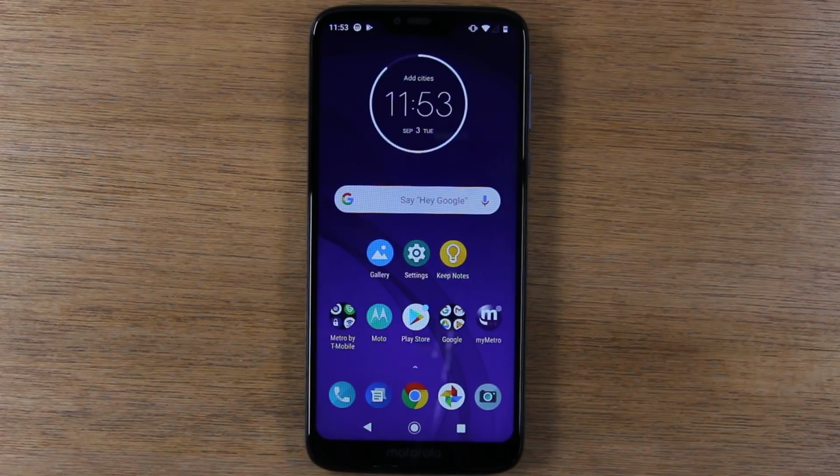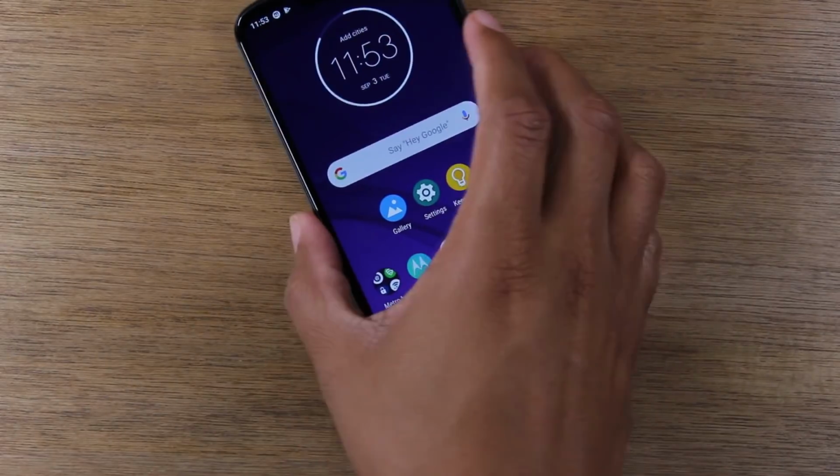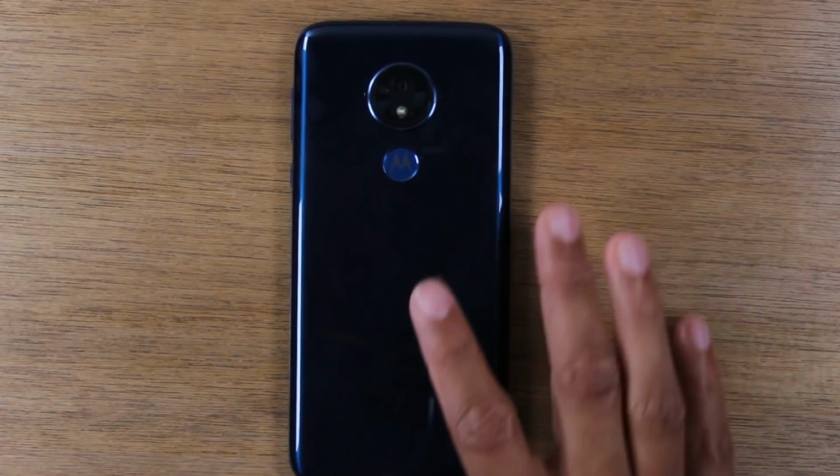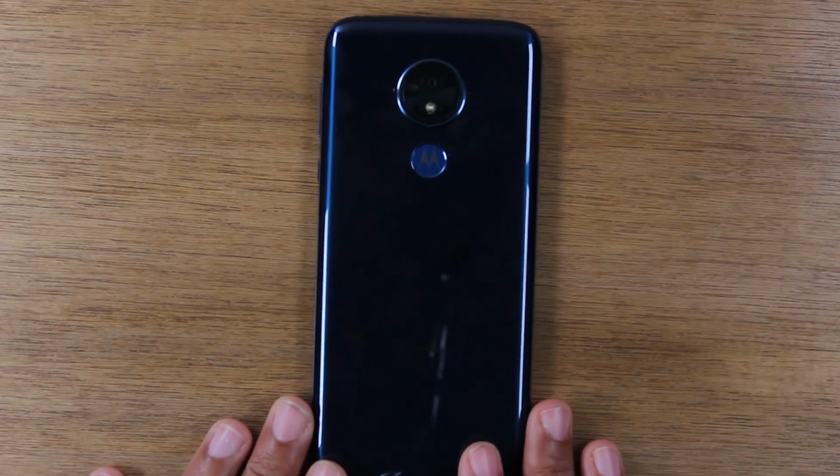So anyway, without further ado, the first reason why you may not want to get this phone is that this phone is not compatible with Moto Mods. That's right, it doesn't have the special adapter at the bottom. So if you're looking for a Moto phone that you can add all their cool mods to, unfortunately this isn't the phone for you. So darn, that is what it is.